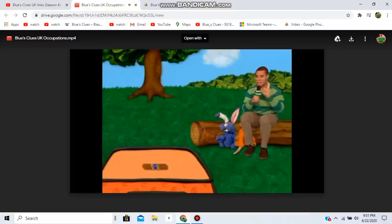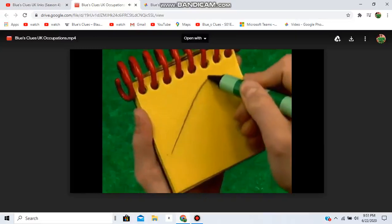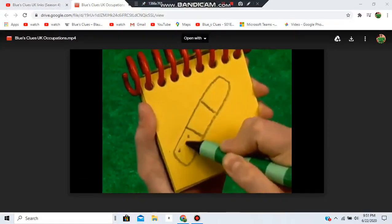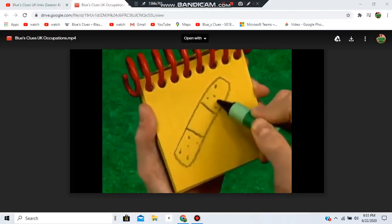They stuck the plaster right on the giraffe. No, there's a clue right there. There's a clue on the plaster. This just in. Our second clue is a plaster. You know what we need? Our notebook. Yeah, our super duper notebook. Okay, a plaster. We draw a long rectangular shape like this. Two lines here and some little dots for the holes. There, a plaster.